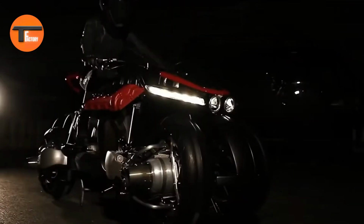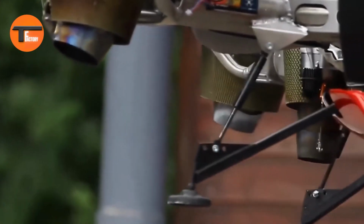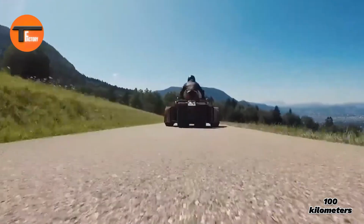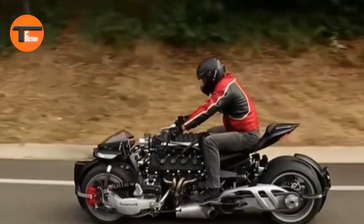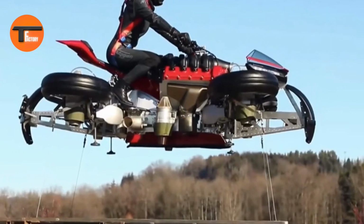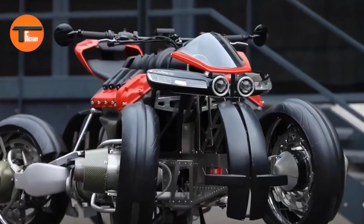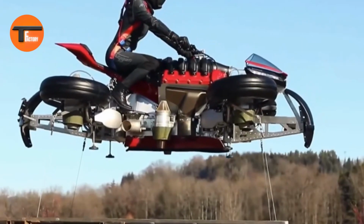The body is made of a Kevlar carbon composite, ensuring it's both aerodynamic and durable. On the ground, it's a fully electric motorbike with a range of 100 kilometers. The display shows vital information like your current location, speed, altitude, and turbine speed. But the real magic happens with the flip of a switch. The wheels turn into wings, and the jet engines fire up, allowing the rider to take off.